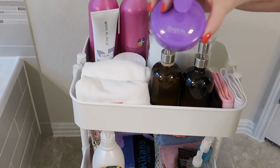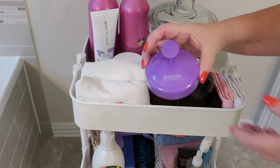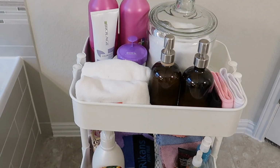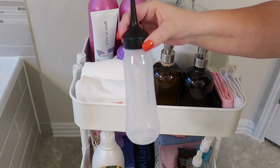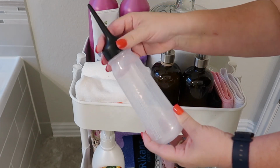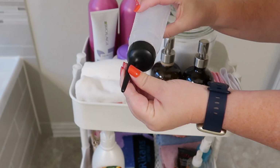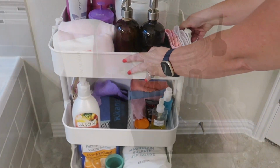I also like to use this shampoo brush. It really helps to keep your scalp clean, and it also stimulates the blood flow into your scalp. And here's a little tip that I used to give to my clients. You buy one of these color bottles and you add in a half a shampoo and equal amounts of water. Use the top to squirt the shampoo onto the scalp. If you want healthy hair, you need to focus your attention on the scalp.